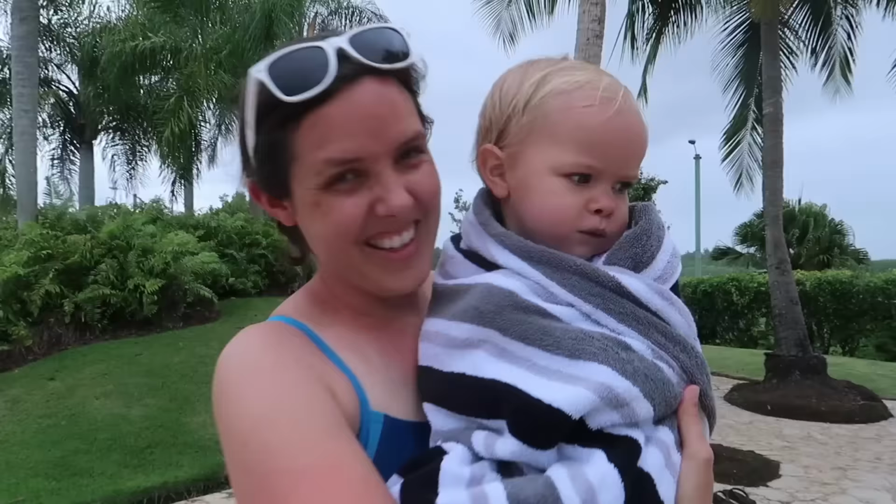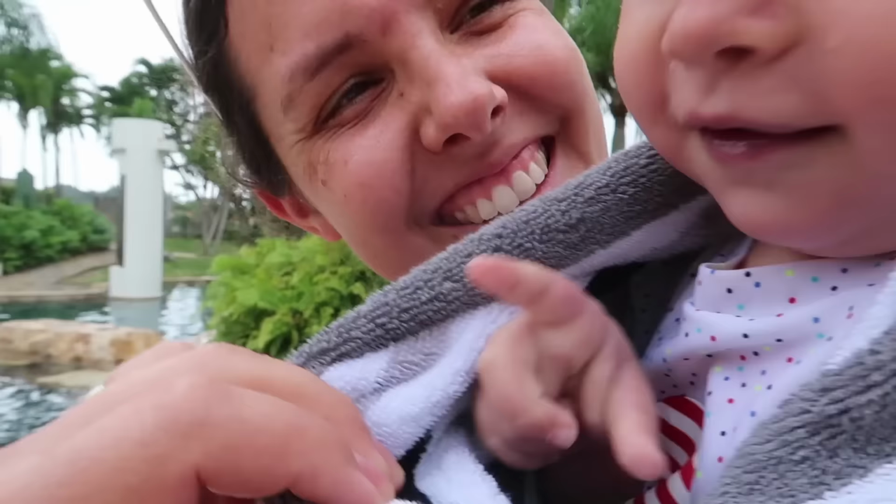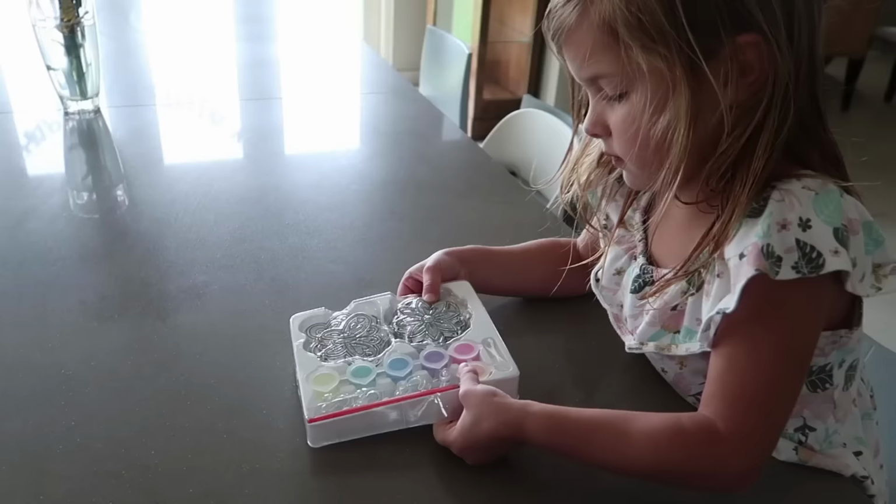Birthday hut? Yeah. She was cold. She's visibly shaking. How old are you? Two. She's not two yet. Her birthday's coming. All right, it's starting to rain, so they made a little shelter. We're starting to play with some of Laura's toys.